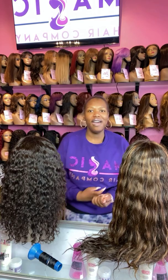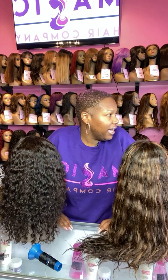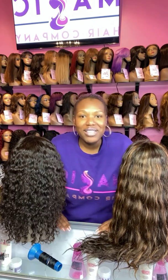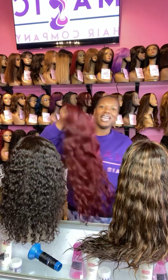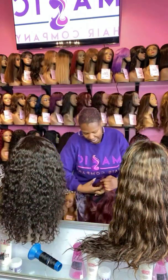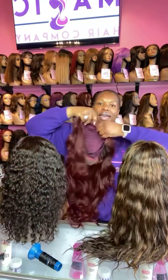Yes, we're currently having a wig sale. Everything that you see on our website, magichaircompany.com, that's the only place you can get wigs from us, is 20 to 50% off. So I'm about to put my favorite wig back on, just to show you guys how easy it is to put on a glueless wig.